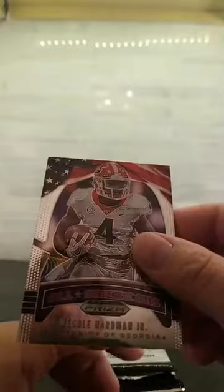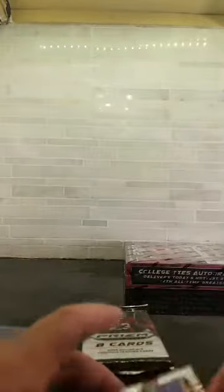Nick Bosa, Barry Sanders, Mecole Hardman Jr., Aaron Rodgers out of 149 going over to Cal. Curtis Weaver, Prizm. Anthony Gordon, Cam Akers, and a Derek Brown going over to Auburn.